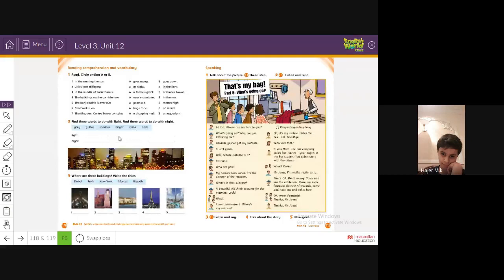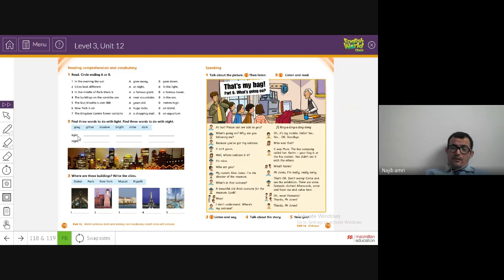Choose from these words. For example, your classmates said the word that goes with light is shine, because we can say the light shines. And they said glitter. With night, they used the word dark. Now he asks you to give a word that goes with light. Is it gray, shadow, bright? Which one?